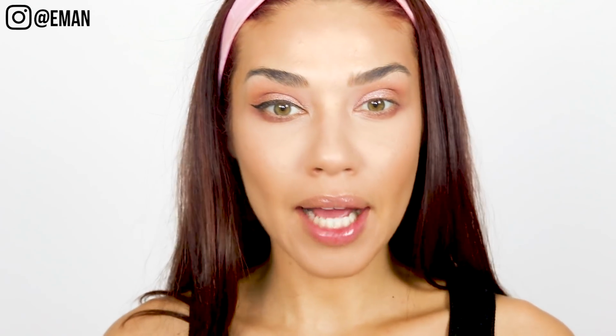I think that's good. I don't want to go too crazy with the cat eye because I am going to add lashes, so I'm going to leave it like that for now. And if I want to make the liner a bit more intense, I could do it after the lashes are on. That is also a very good tip to know.